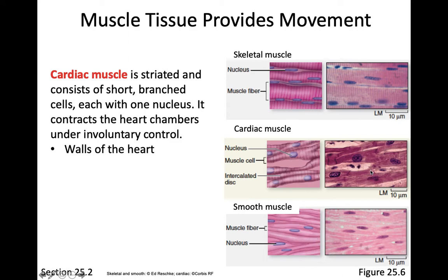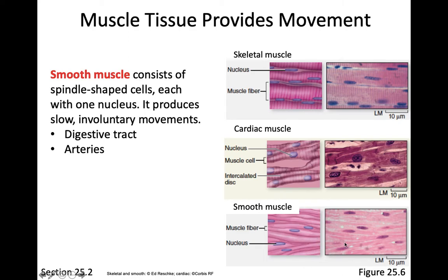And then you have just pure smooth muscle, which lacks any striation of any kind. And these are also involuntary. You can't control these things like the digestive tract, your peristalsis, moving food throughout your body, arteries dilating and widening in your body, your pupils dilating and stuff like that. You have no control over that.